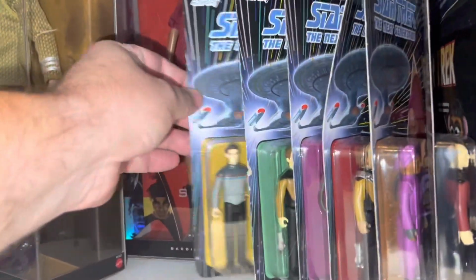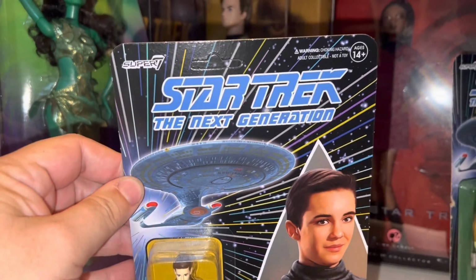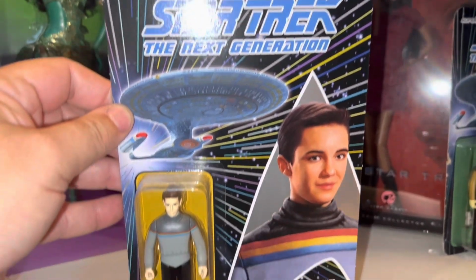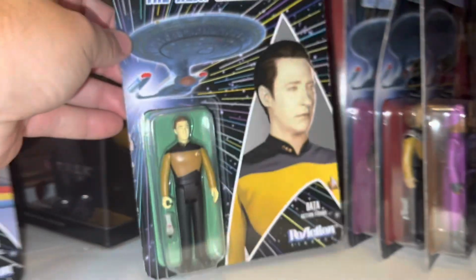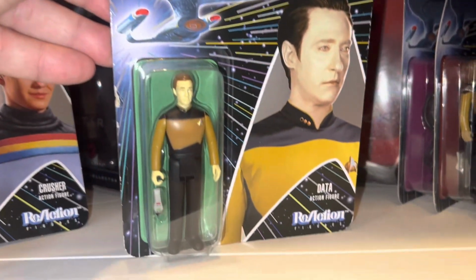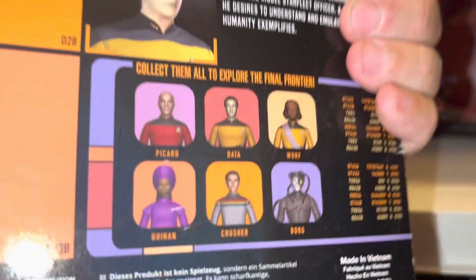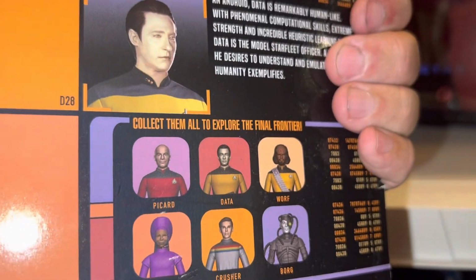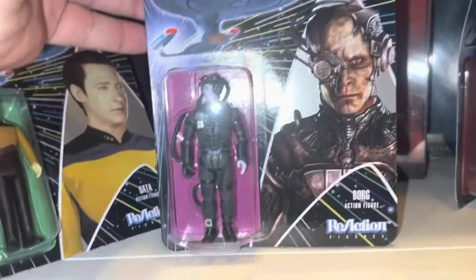All right, we have the full set of these characters on the card. First, we have the Crusher figure. He's worth about $16. He's unpunched. He still has that little tab up there at the top. And then we have Data. Data's worth about $13. And this is the Reaction Star Trek series. There's 6 characters in this series. I think I got one somewhere, then I was like, nah, I gotta have the whole set.